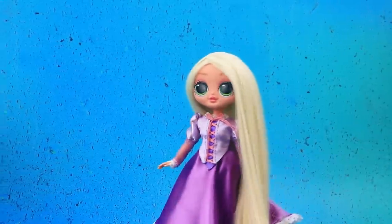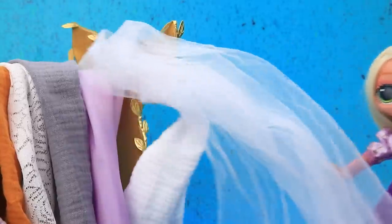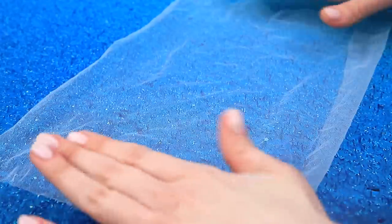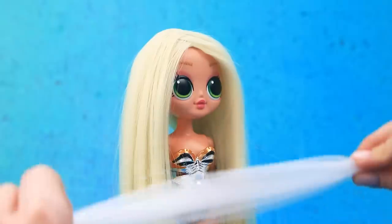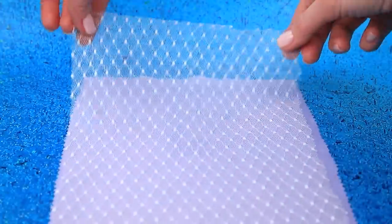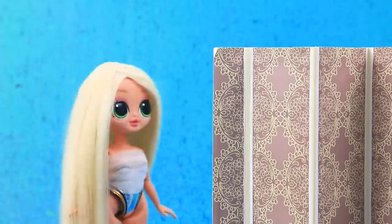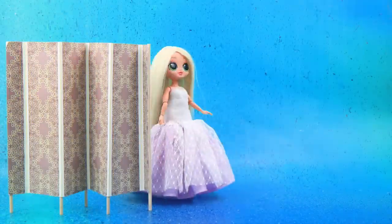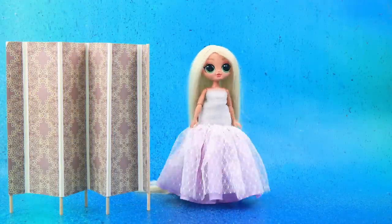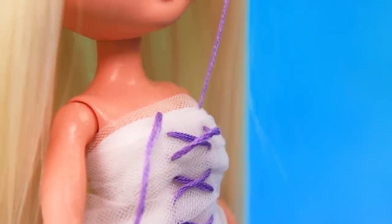Rapunzel is preparing for the wedding. I need an outfit. Tulle will do. Tighten the edges. Fitting time. Delicate fabric. Put everything together to make a skirt. Now, what do you think? Amazing! Add bright inserts. Lacing.